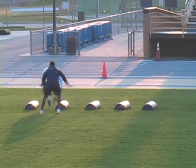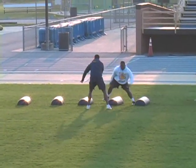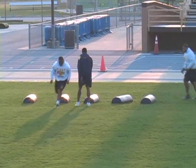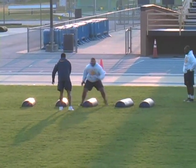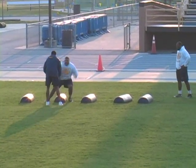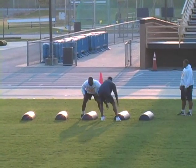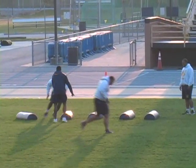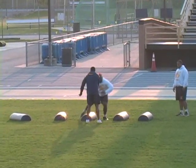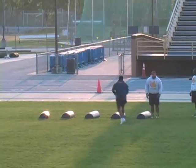All right, the next one we'll do is where I get them changing direction. I don't want to see these men stay in a position a long time. I want to see these guys change directions. I want to see them get off one side and get to another side quick without staying on that one leg long. You'll see some linebacker coaches do this drill, but I like to do this drill because I want my guys to be able to change directions. I believe that's important, and they always have to finish through. And again, I want to stay off the bags.